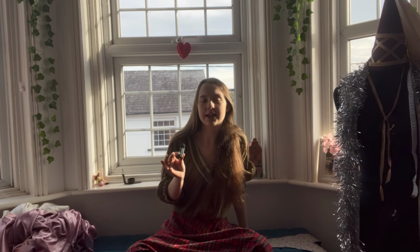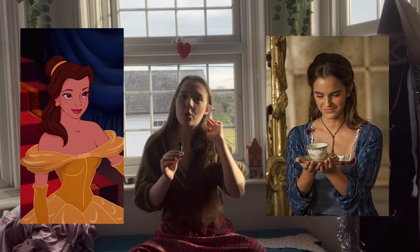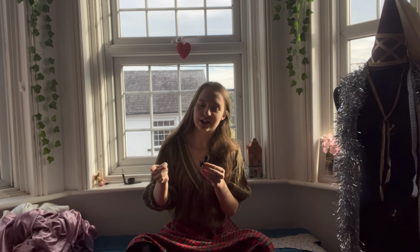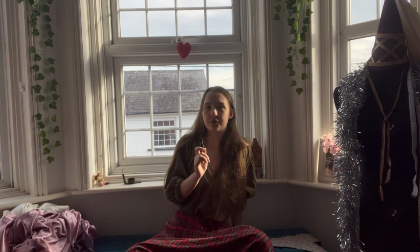Gonna lie, a man locked me in his house and then gave me this massive library. I'd probably fall in love with him too. Belle, one of the most iconic Disney princesses, in my opinion. If you grew up as the girl who loved to read, always had your head in a book, she was your girl. You can't really go wrong, to be honest.